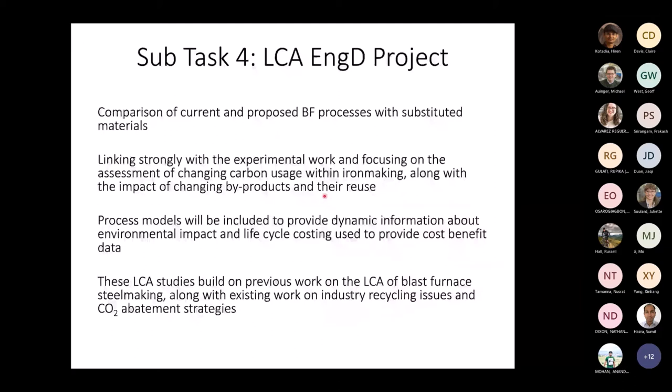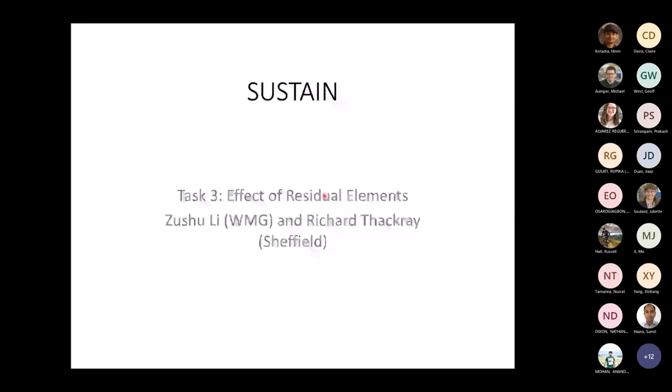Another Sustain package involves my good friend Zushi Lee. I've known Zushi for about 20 years now. We're working together on a task looking at effective residual elements. So a number of different PhDs arising from Sustain. Again, our NHD is due to begin next year and will hopefully complement the work that Zushi and his team at Warwick are carrying out.